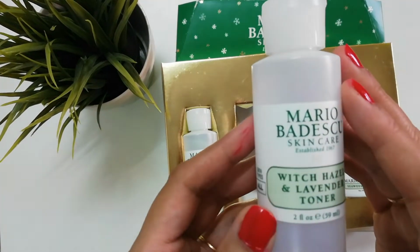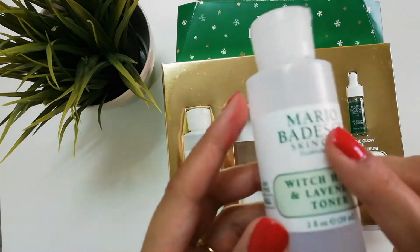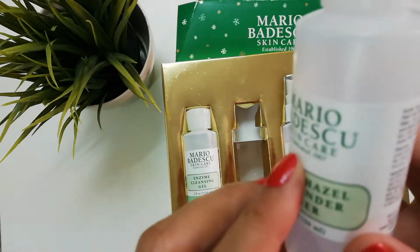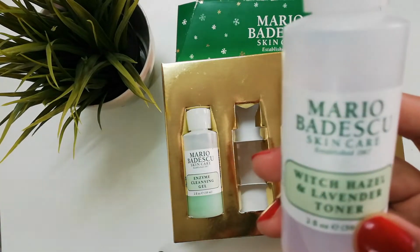Mario Badescu lavender toner. It gives a very soothing effect. It's suitable for sensitive and acne skin. You can use it twice daily, it depends on you.